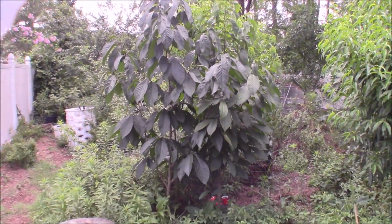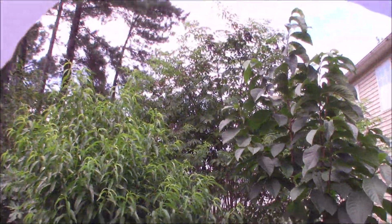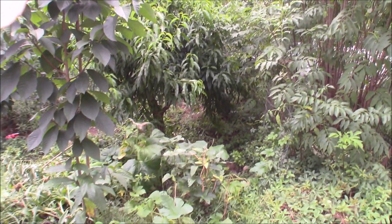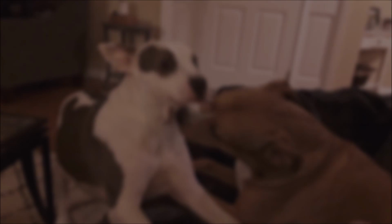Other than that, garden fans, we're kind of just slowing down. The updates are going to be slowing down as we get into the heat of the summer. The pawpaw trees are looking great. I'm expecting them to start fruiting for us next year. But the whole food forest looks great. There's a huge array of diversity going on.